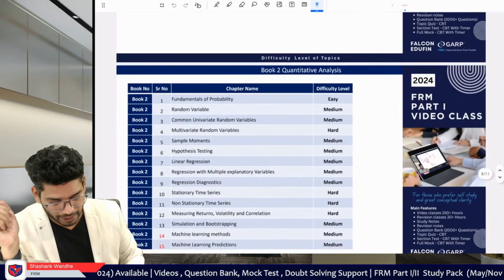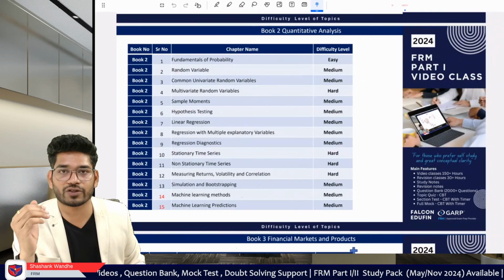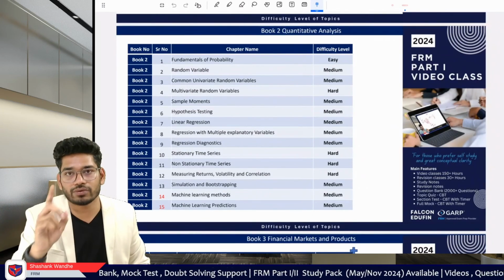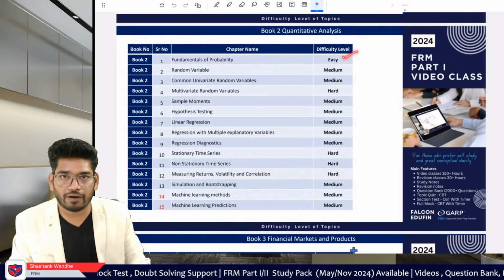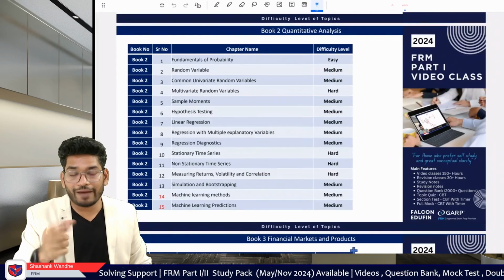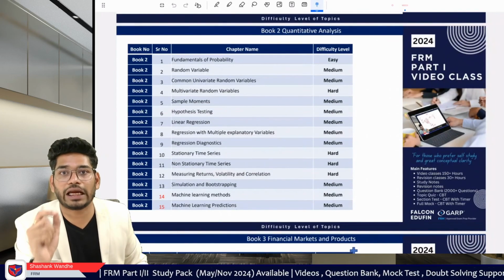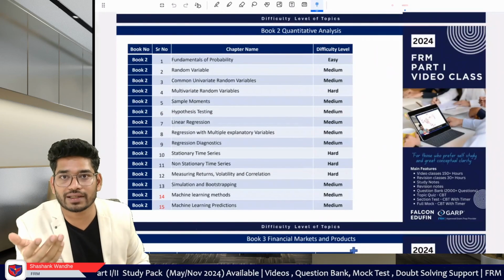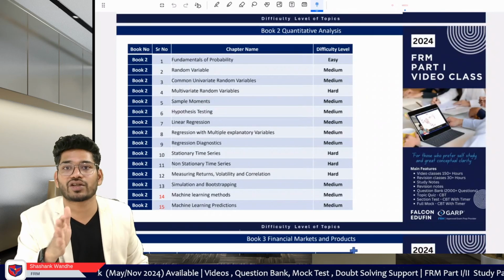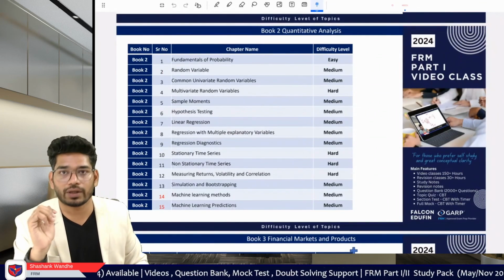Understand this. For example, you are preparing chapter number 1 of book 2, Fundamentals of Probability. Say you are finding this chapter difficult, then you have to check what the difficulty level is for general students. This topic is easy. If you are finding this topic difficult, but it is tagged as easy, then you need to rethink your preparation strategy. Are you doing the right thing? Is your preparation strategy the right strategy? Do you need any help in your preparation? This is a call you need to take.